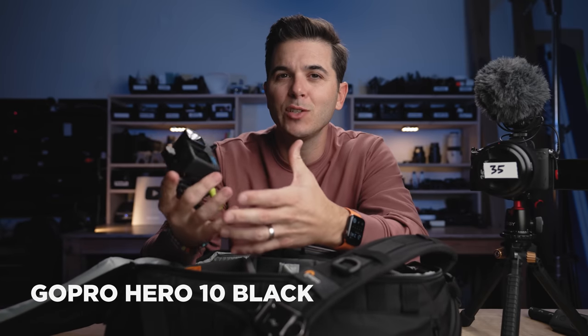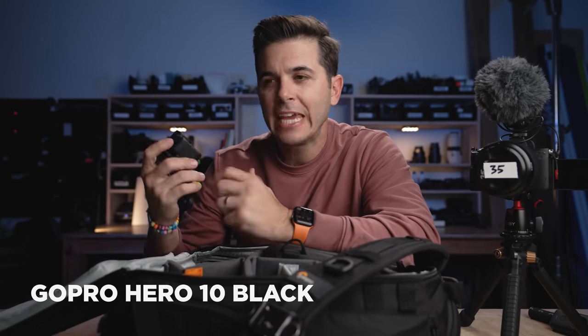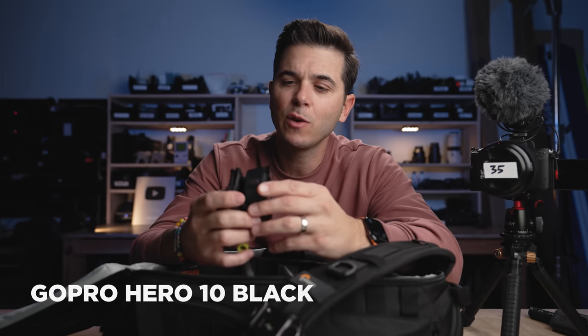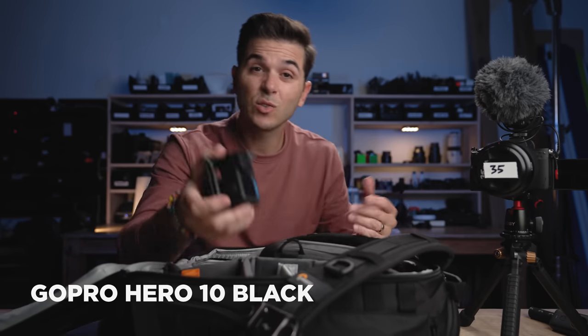Next up in there is the GoPro Hero 10. This is still my favorite normal shooting camera just because it's easy. It's a really convenient camera. The DJI Action 2, it is cool. I like the Insta360 ONE R. I think they're both really good cameras with the modular designs, but as far as grabbing a camera, throwing a battery in, throwing an SD card in, hitting record and going, the Hero 10 is still the camera that I grab for that.